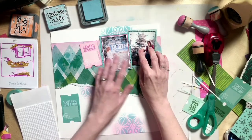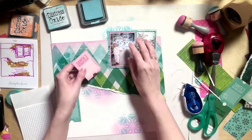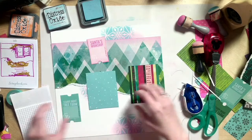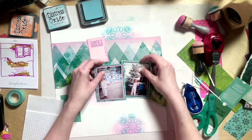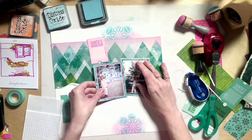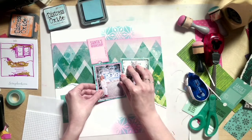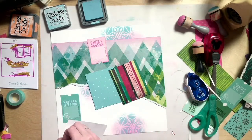Okay. So this is going to go flat. Let's stick that down. These are going to pop. Oh, but I better stick them to each other. Okay, so I'll just tack this one onto there so that it'll be easy enough for me to get that photo replaced. But now I can see where it needs popping. All right.